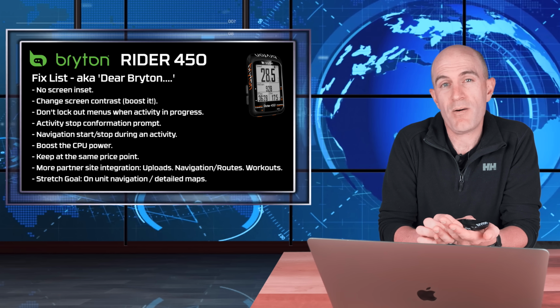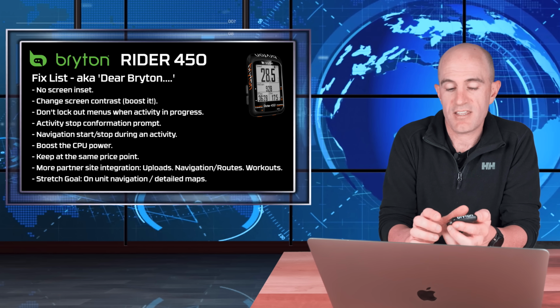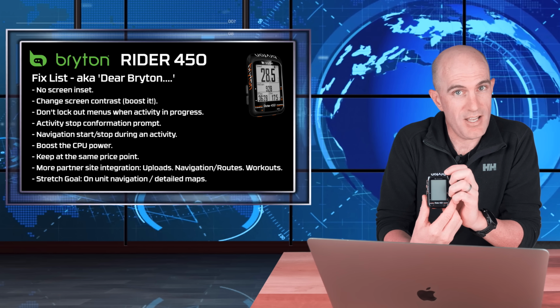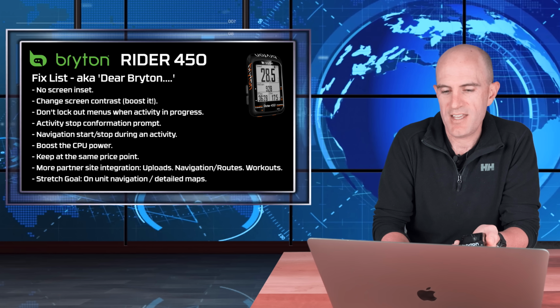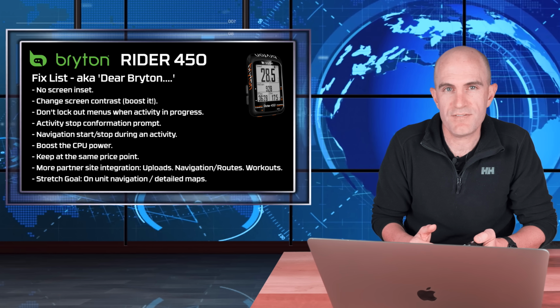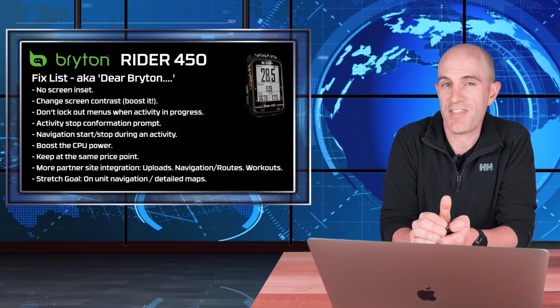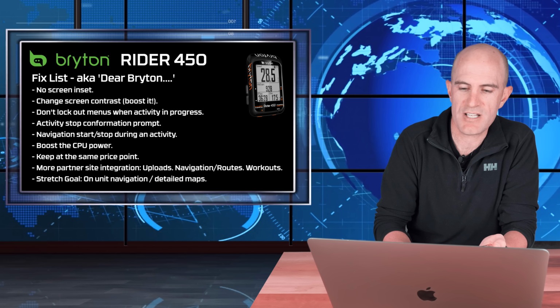Boost the CPU power, give this thing a little bit more grunt so you can dive through those maps and through the menus. Keep it at the same price point. That'd be handy. It's at a good price point, I'll give it that. Keep the battery the same, even if you were to drop back to say 25 hours of battery life with a better screen and a faster CPU, I think people would accept that, especially at the price point.